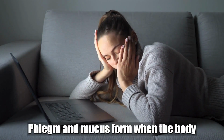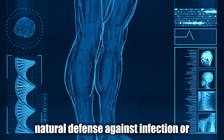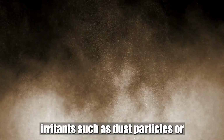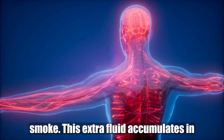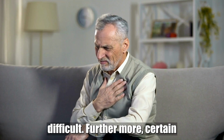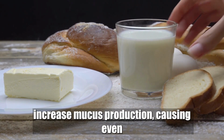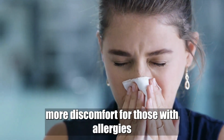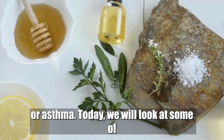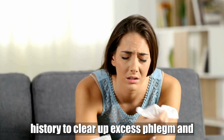Phlegm and mucus form when the body produces too much fluid as part of its natural defense against infection or irritants such as dust particles or smoke. This extra fluid accumulates in the airways, making normal breathing difficult. Furthermore, certain foods such as dairy products can increase mucus production, causing even more discomfort for those with allergies or asthma. Today, we will look at some of the best natural remedies throughout history to clear up excess phlegm and mucus.